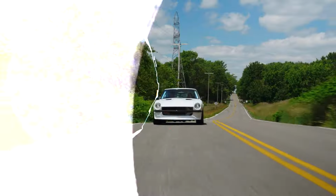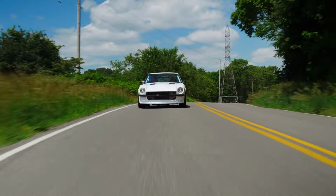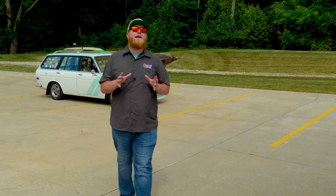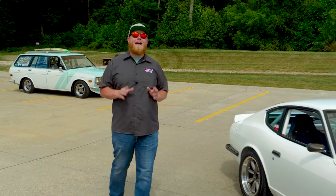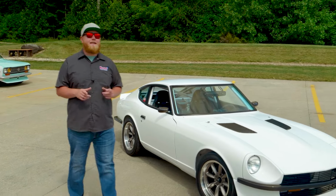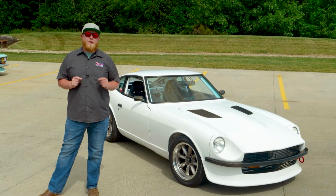Few would argue that the Datsun 240Z isn't one of the greatest sports cars of all time. It has it all: racing pedigree, nimble handling, a distinct silhouette, tire shredding power. Okay, maybe that last one is a joke. This thing came equipped originally with a 6-cylinder that made a whopping 150 horsepower.